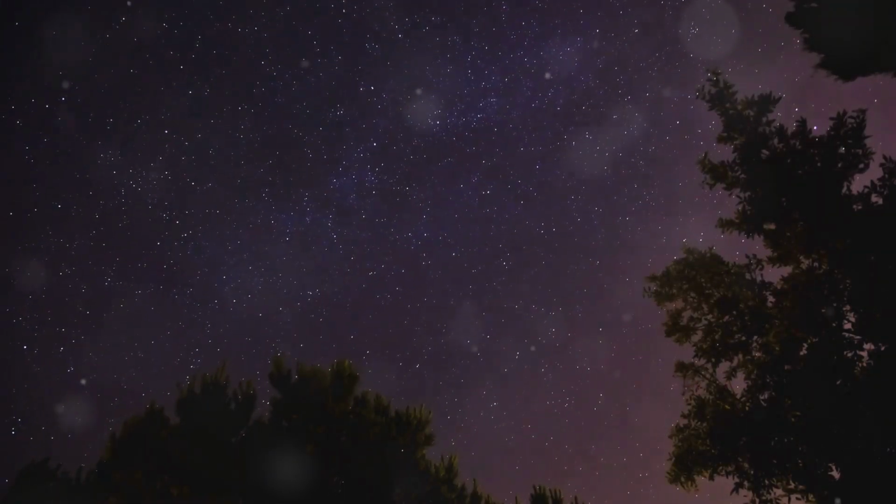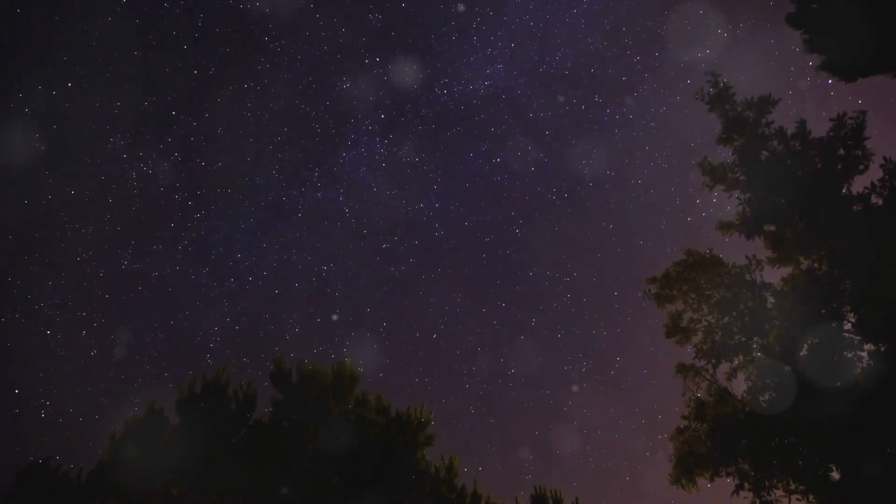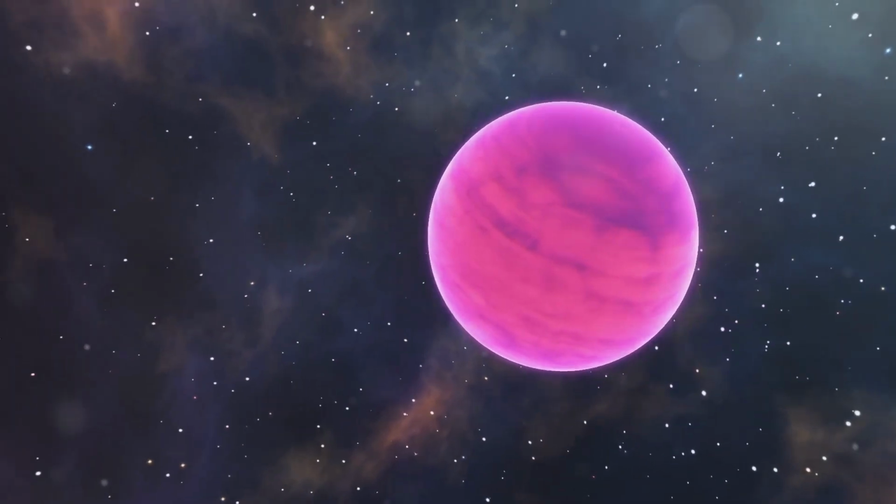Next up on our cosmic road trip is Barnard's star, a red dwarf star hanging out about 5.96 light-years away from Earth. Barnard's star is known for being a bit of a speed demon. It is actually the fastest moving star in our night sky, zipping across the celestial sphere at a rate of 10.3 arc-seconds per year.